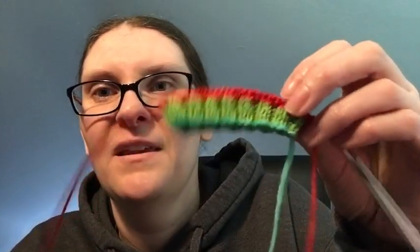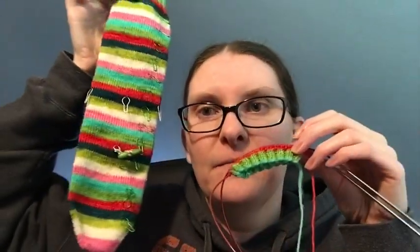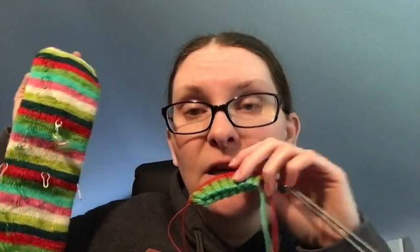Okay, that's my sock again. And here is this WIP. Also, I'm a little sad my Knitpicks Felicia yarn was supposed to be here today, but now it looks like it's delayed till Monday, and now I'm sad.